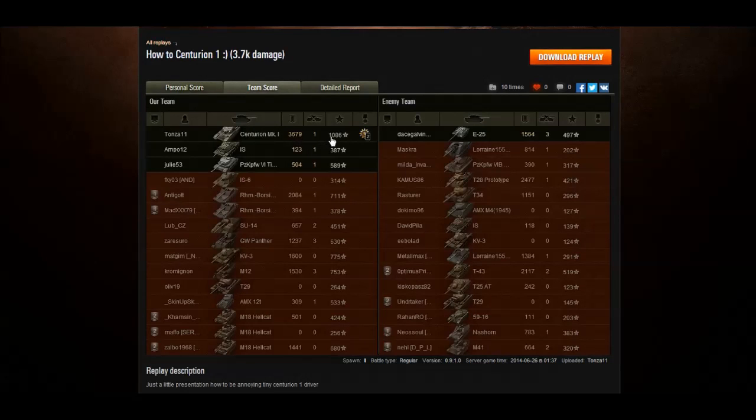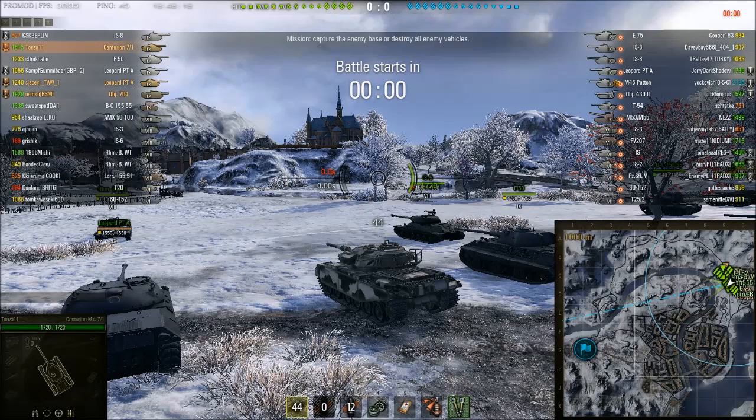3,679 damage done with just the one kill, but he came top with 1,086 XP. In this game, Tonza is in his Centurion 7-1, and it plays very like the Centurion. The major difference is the hull armor is slightly better, the turret armor is slightly better, and it gets a much beefier gun. It gets 105mm as opposed to the 20-pounder, with 268mm of penetration and 390 alpha damage, but it still has pretty good aim time and pretty good accuracy. So you can use this tank a little bit further up.